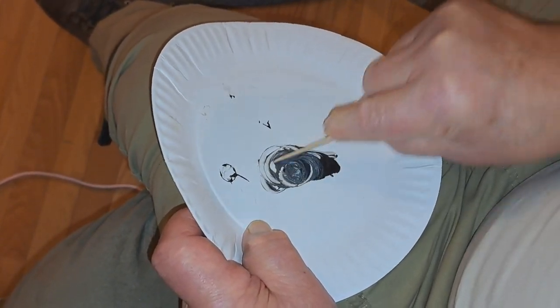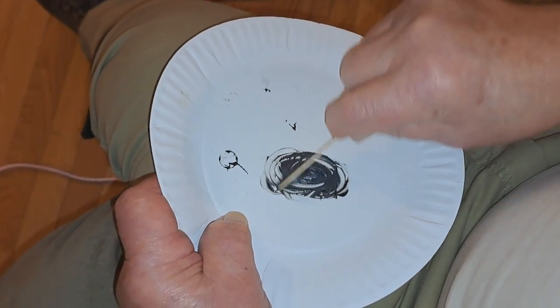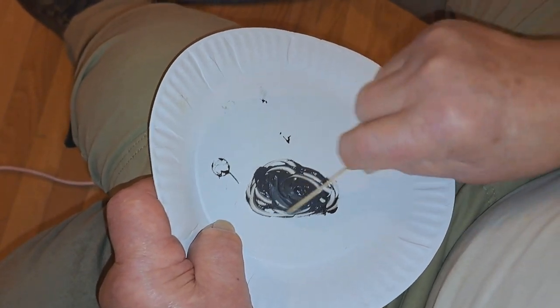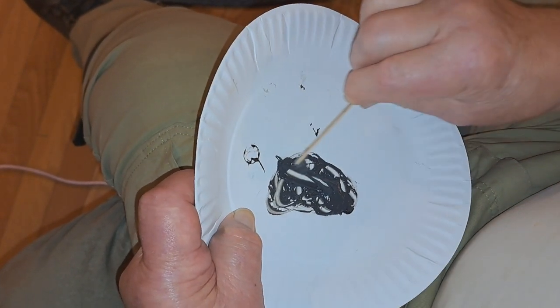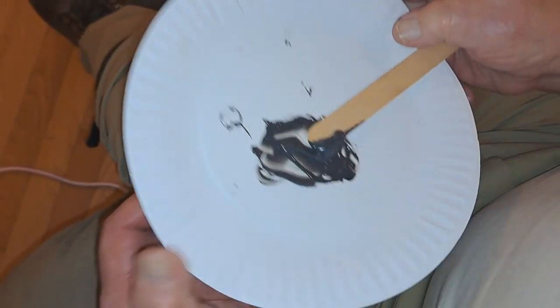Now, if you notice, it's going to start changing to a gray. It started out black, one of them, and I don't know what the other color was. It was white. White, and now once it gets all gray and mixed thoroughly, this is how much we have to work with. And now we're going to give it to Sharon.